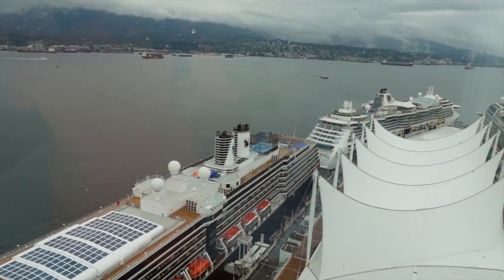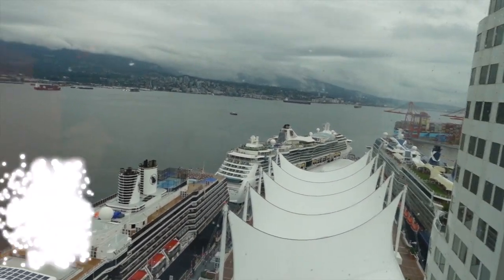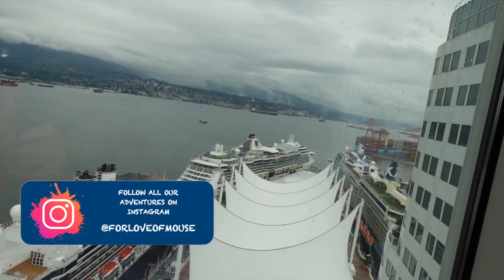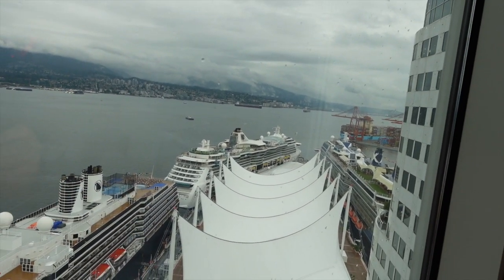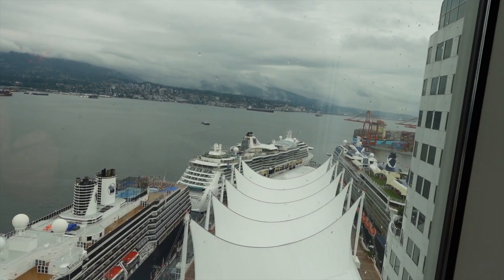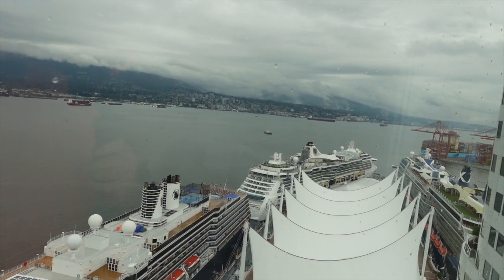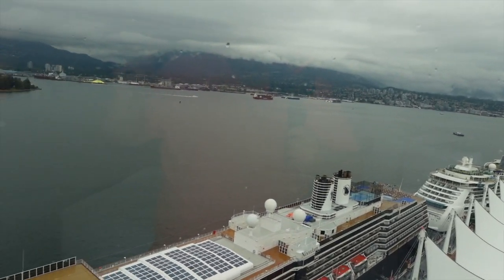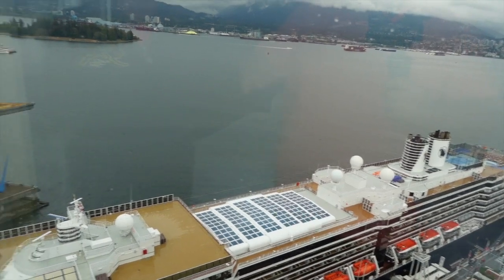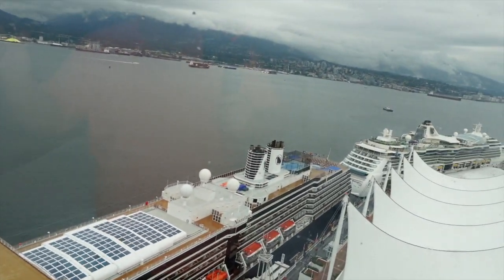Let's give you a look at what this view is. There it is. There is our view. This is a premier harbor view room, I think is what it was called. But we got the Celebrity. I don't know the name of it, but it's the one that the tugboats wouldn't move from, so they got stuck for like 2 days. There's the Royal Caribbean ship. I believe that's a Holland America ship. Yes, it is. We got all three ships we can see right here.